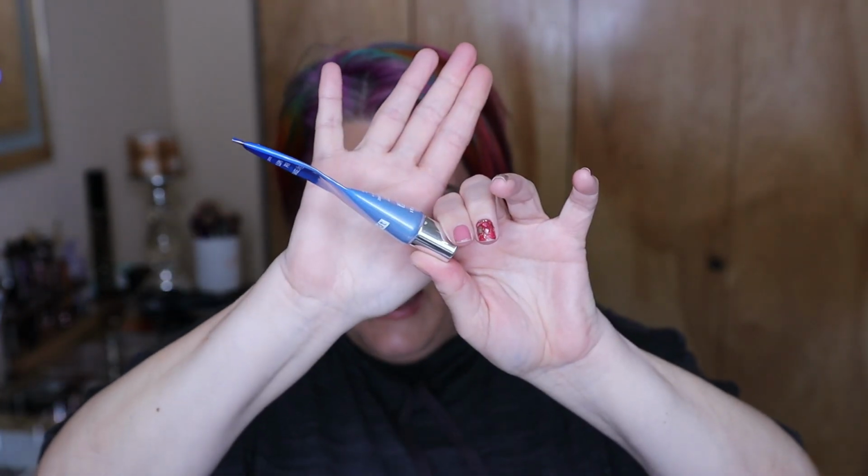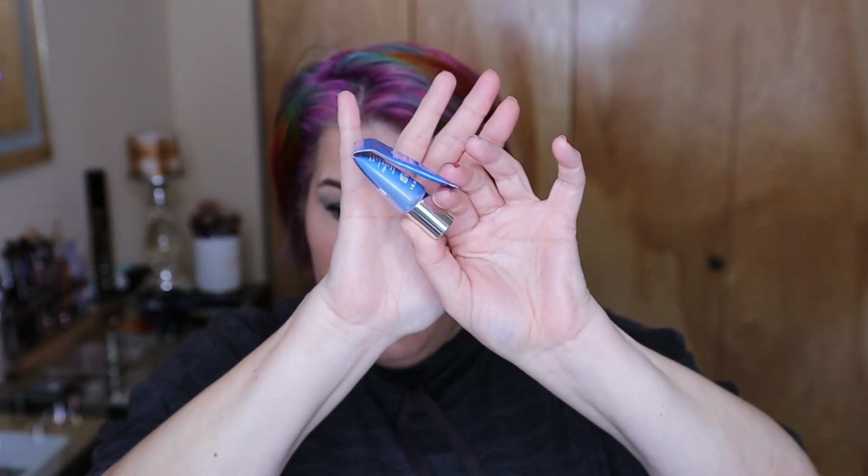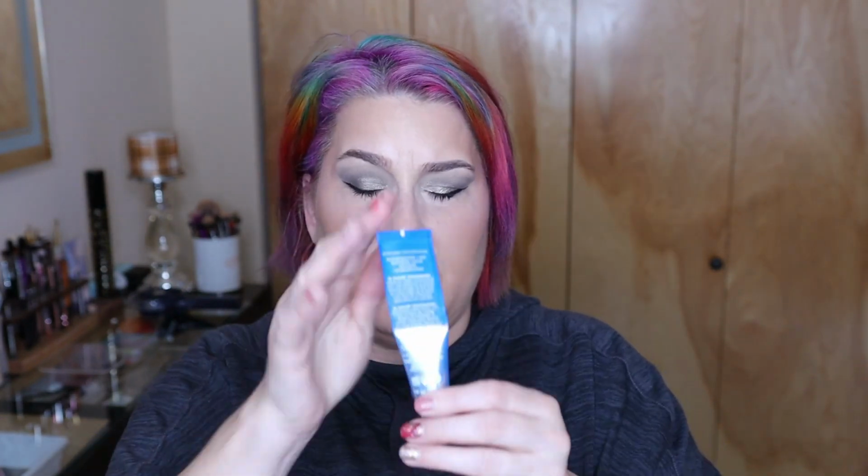It's very, very flat here on the end. And if I mark it, we're going to be able to see it like this as far as markings go. And I know that even without a scale, we're going to be able to see usage from this month to next month just based on that.